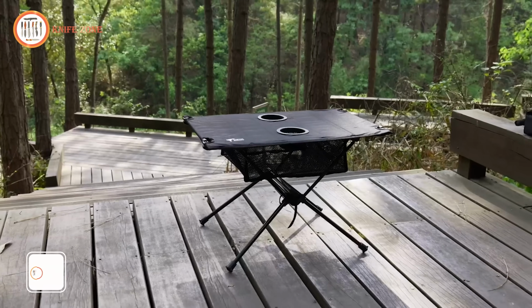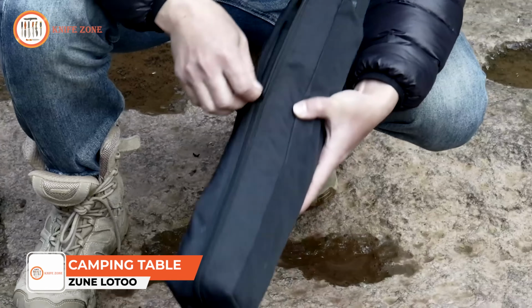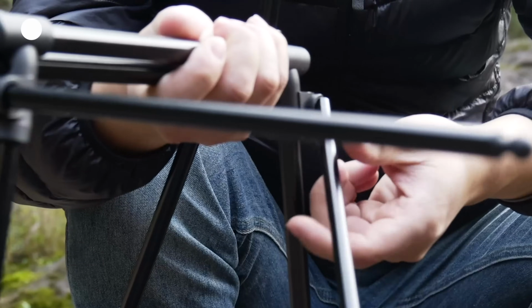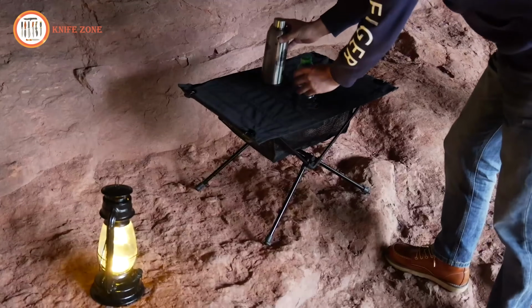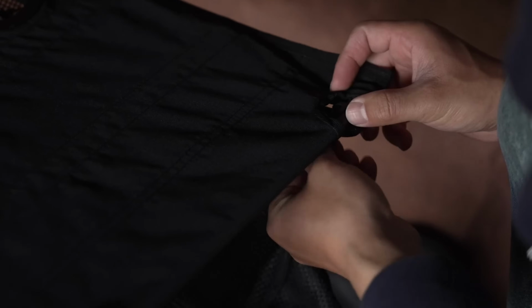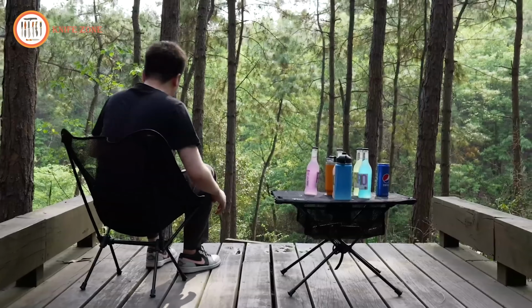Meet the Zune Lotto Camping Table, a portable folding solution made from aircraft-grade aluminum with anti-rust paint and a sturdy cross structure. It features an anti-slip bottom, reinforced hinges, 2 drink holders, a mesh storage basket, and a compact carry bag. Lightweight and easy to install, it's perfect for picnics, tailgates, fishing, backpacking, and more.